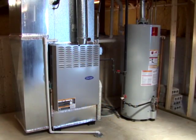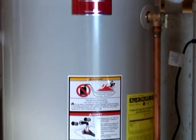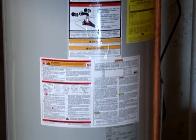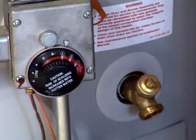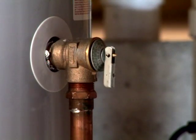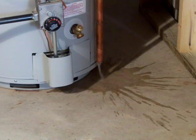Your home has either a gas or an electric water heater. Please refer to the manufacturer's information to determine which type you have. Both types are equipped with an automatic temperature and pressure relief mechanism, which acts as a safety feature to release excessive pressure or heat buildup.